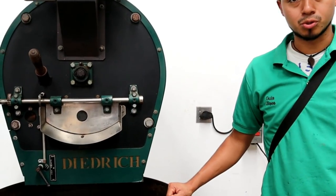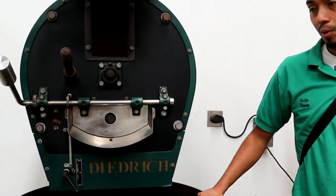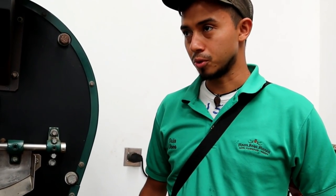This is a dark roast, okay? So a dark roast is approximately 14 minutes in the roaster. Roasting involves time, temperature, and even curves in the roasting. What are curves? Ups and downs in the temperatures. Approximately 10 minutes for a light roast, 12 minutes for a medium roast, 15 minutes for a dark roast.